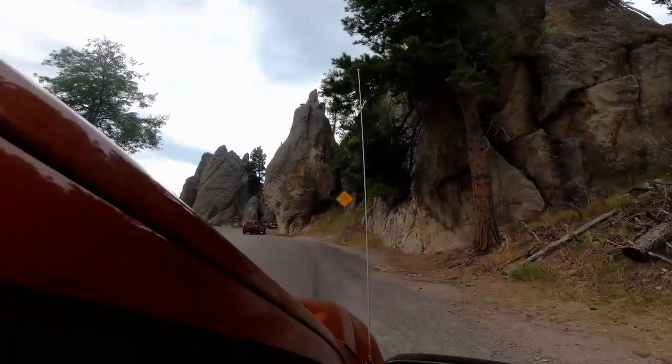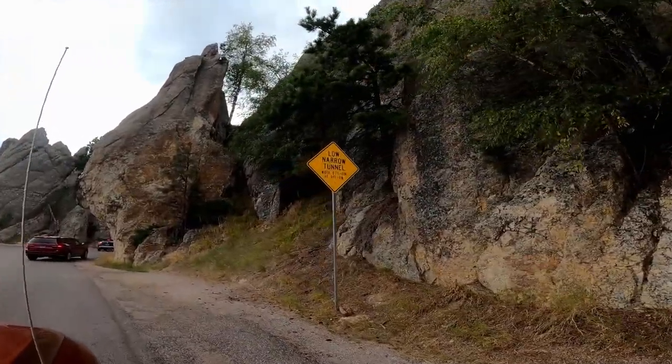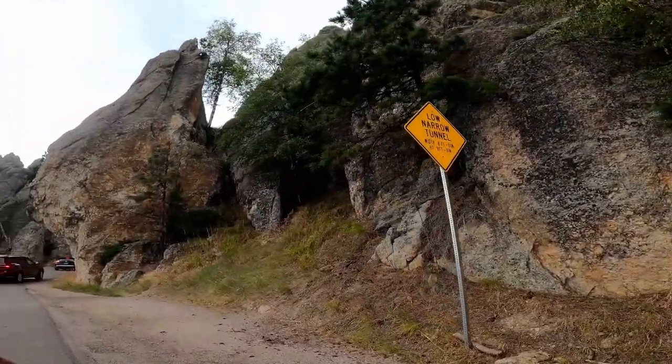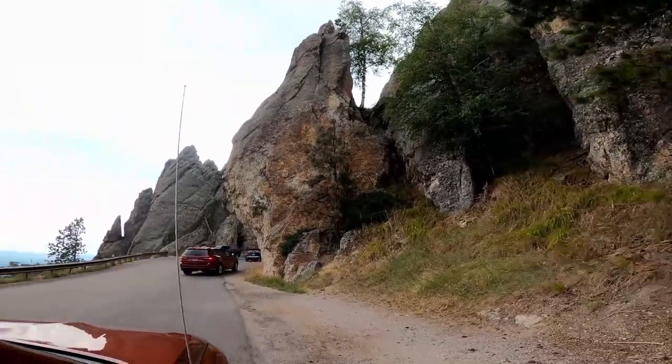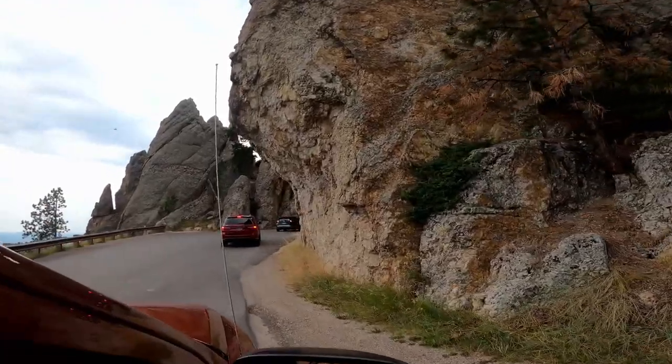Oh, looks like we got a little bit of traffic for the tunnel. Low, narrow tunnel, width 8 feet, height 9 feet 9 inches. She's a tight one, boys. Tight squeeze. Needles Eye Tunnel.